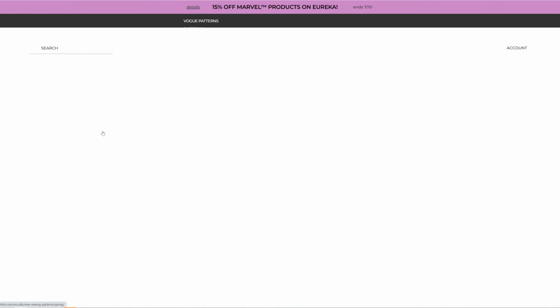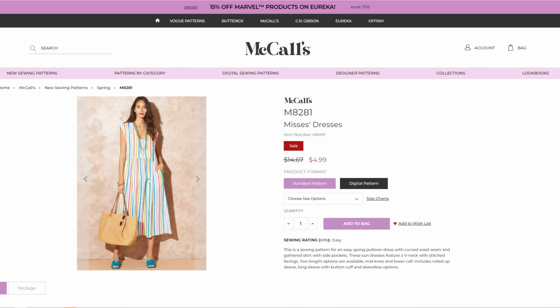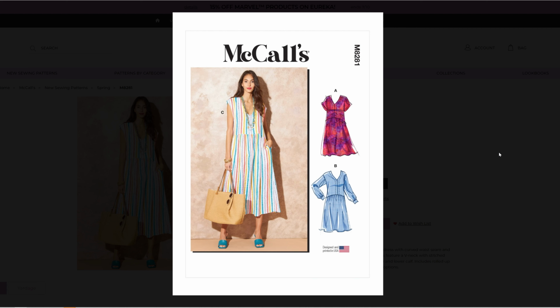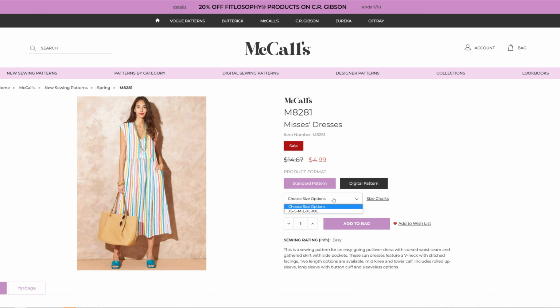and take a look at these spring patterns. So M8281 is a Misses' Dress. Looks like we're going to have a couple different lengths and sleeve options. So we have a sleeveless, short sleeve, and bishop-y style sleeves. And it might not be different lengths. Yeah, it is different lengths. So you have A, B, and C. And this comes in sizes extra small through 2XL.